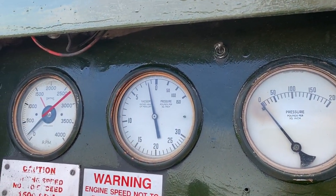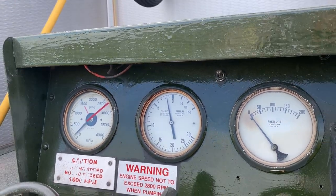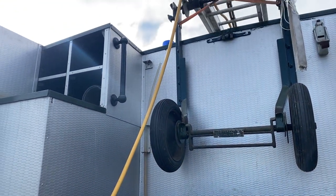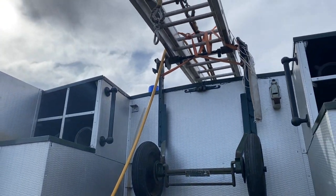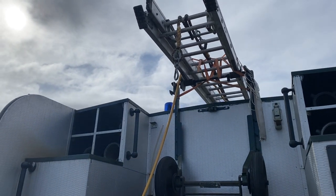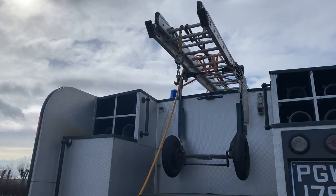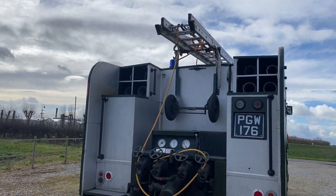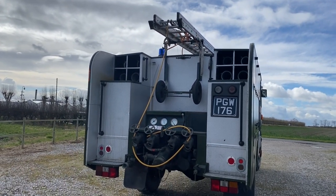Thankfully, the Cold War never materialised into a disaster zone fallout in the UK, so the Green Goddesses settled into a more usual life of supporting local fire services in the event of major incidents. And if you remember these being on telly in recent times, they did step in to support during fire strikes.